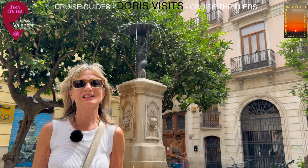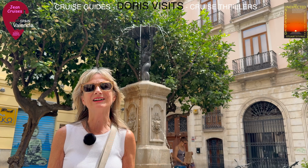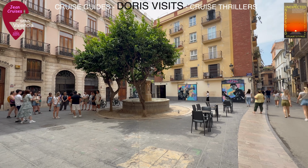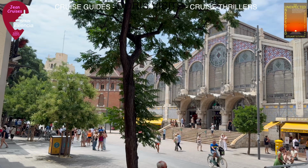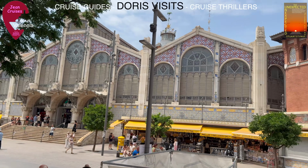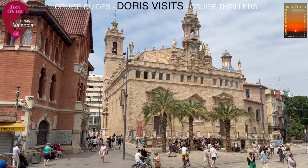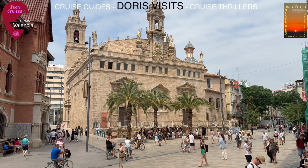This is called Black Square because of the statue, and at night this is where it all happens. It's absolutely rammed and it's full of frivolity. This is the Market Square. It's one of the oldest squares in Valencia.